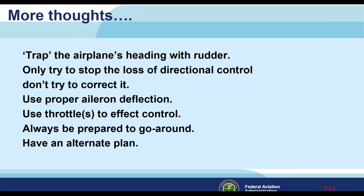More thoughts about it. Trap the airplane heading with the rudder. Only try to stop the loss of directional control. Don't try to correct it. Use proper aileron deflection. Use throttles to effect control. Always be prepared to go around and have an alternate plan.